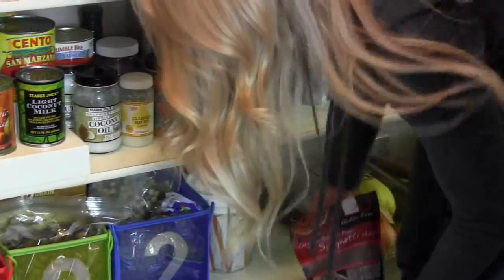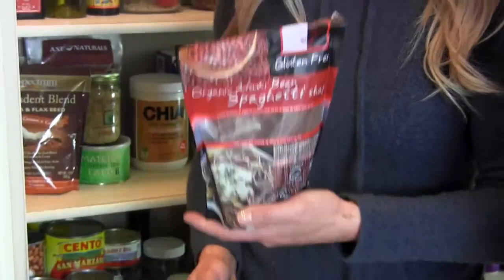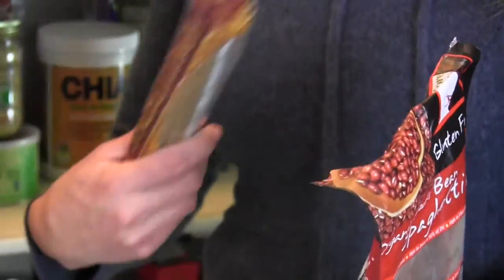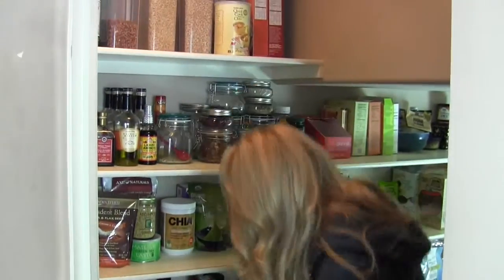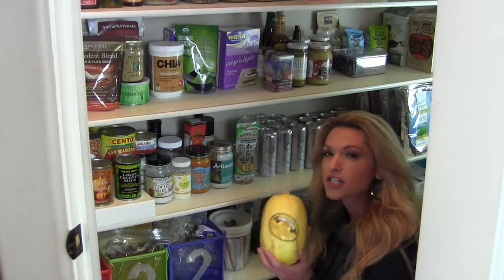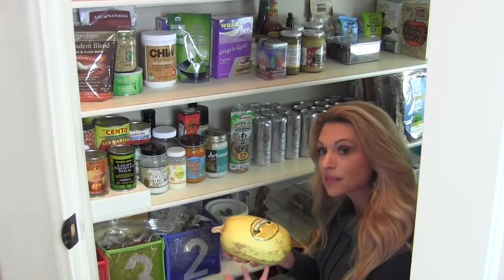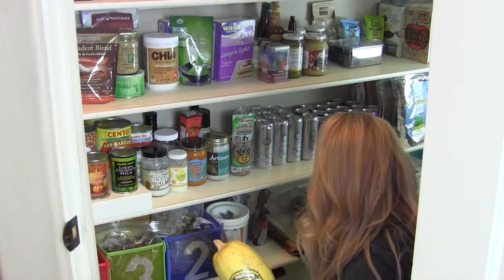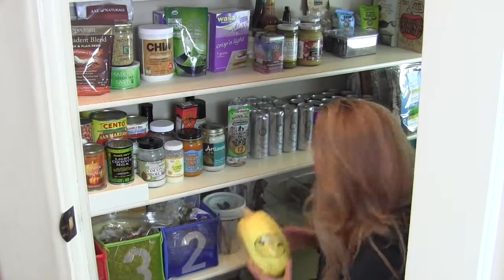In terms of my pasta, I like this, what is this, Explore Asia pasta. This is made from beans. And then I'll also use the brown rice pasta occasionally when the whole family eats pasta. But even better than that, I like to have my spaghetti squash. This is such a great substitution for pasta. My son loves it, my husband loves it, really easy. And then of course I have things like sweet potatoes underneath here as well, and onions.